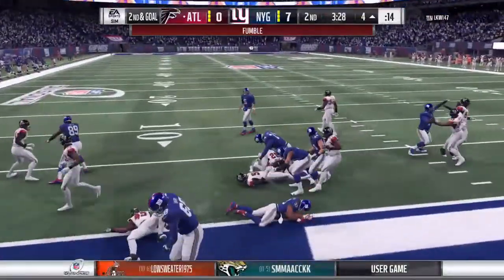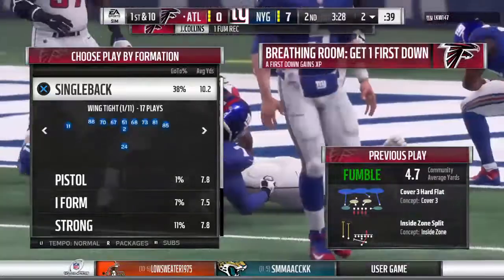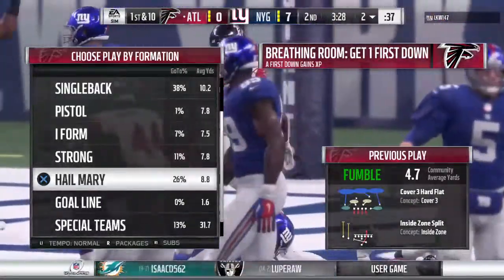He lost the football. It's out. And the Falcons grab it. And a big turnover there as his guys will get the football back.